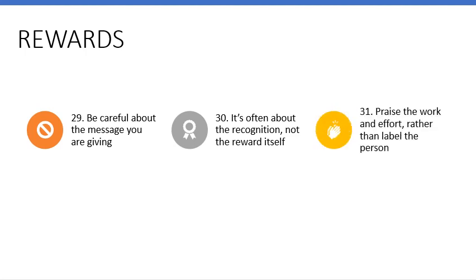We need to praise the work and effort rather than label a person. So, for example, if a child brings some work to me for feedback, I'll much rather say, oh, this work is fantastic. You've put lots of effort into this. It must have taken you a long time. I can see how hard you've worked, rather than say, wow, you're really clever, because labeling the person can, for some children, bring added pressures.